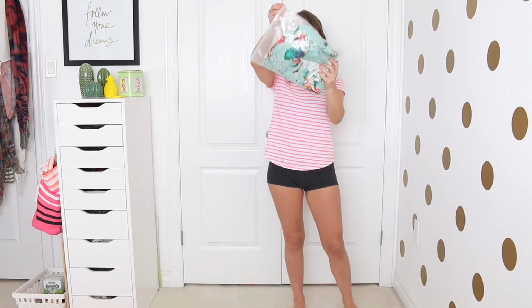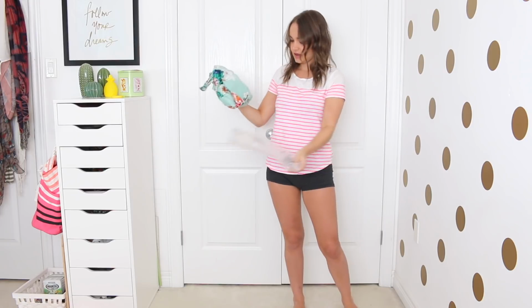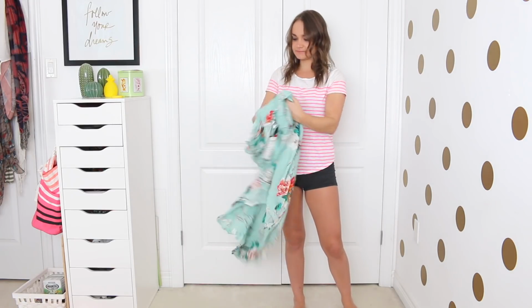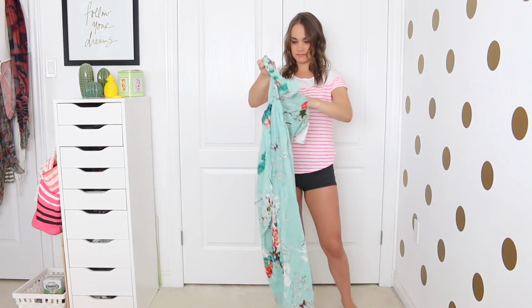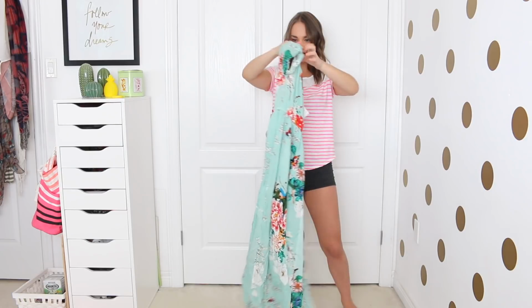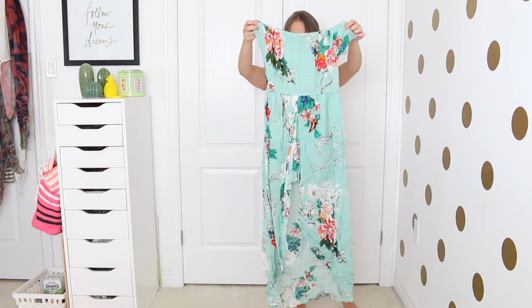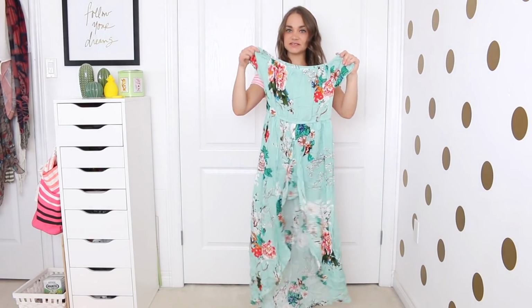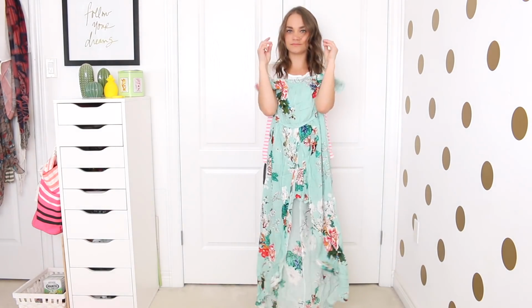First dress is this floral blue one. So we're gonna open this one up and see what it's all about. First thoughts, it is a little sheer. It's very thin, so you might need a layer underneath from the first look of it. But so this is the dress. I really like the color and the flowers on it. So this is the first dress and let's try it on.